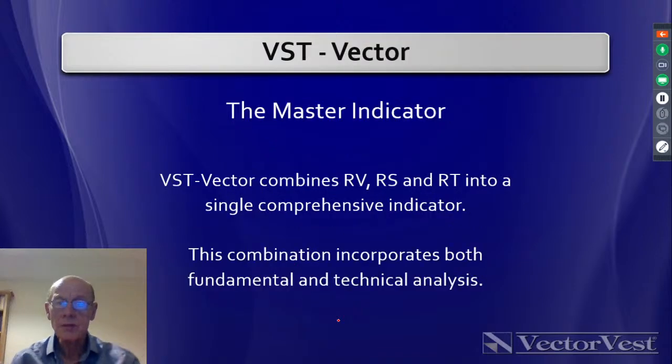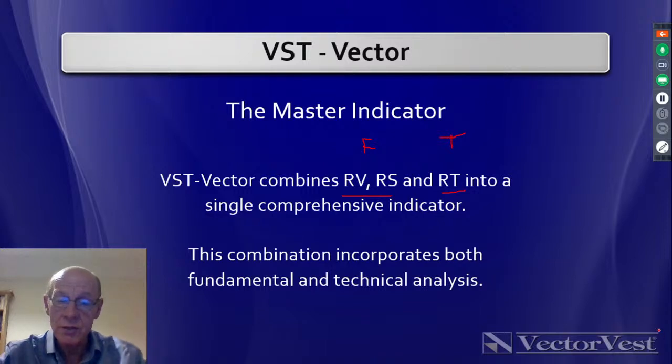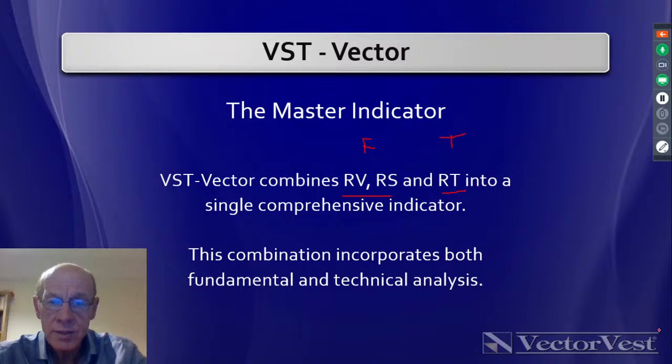And then what Bartlett did is that he put together relative value and relative safety, which, as I said earlier, are fundamental measures of the company, and relative timing, which is the direction and the momentum of the share price, is a technical measure of the company. I define fundamental analysis of the stock market as the search for the true value of a share. And I define technical analysis of the stock market as the study of trends and turning points of the share price. And here was this guy who put all three together into the one single number.